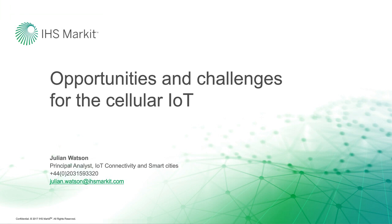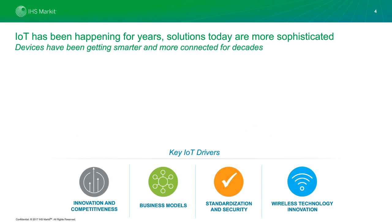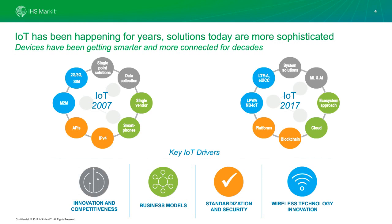So where are we with the IoT or the Internet of Things? Well, the concept of IoT as embedded, machine-to-machine or M2M has been around for years. But today we see that IoT devices and solutions are a lot more sophisticated than, for instance, a decade ago. So 10 years ago, cellular connectivity for M2M was very much delivered over standard 2G and 3G networks. But today, we're beginning to see the deployment of cellular networks that are optimized for IoT use cases and requirements. Technologies such as NB-IoT and LTE-M. So in recent years, we've also seen the increasing availability of competitive, unlicensed alternatives like LoRaWAN, Sigfox, and RPMA.